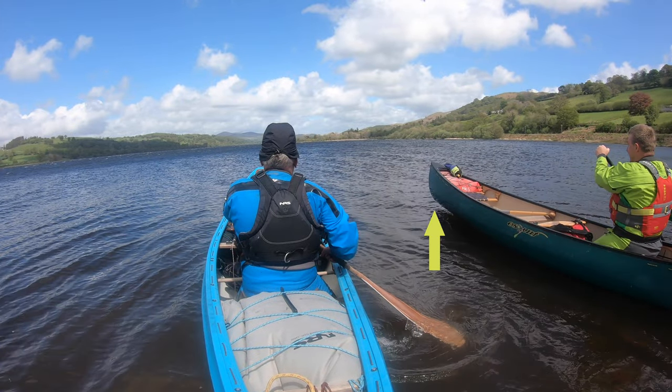Both our boats are bow light, and this means that with the wind behind us, the boat will act as a weather vane and actually make our steering far easier in running with that.